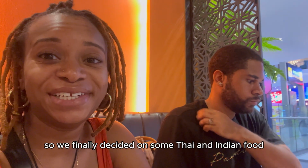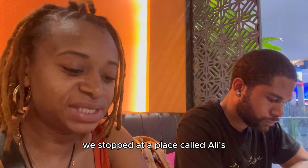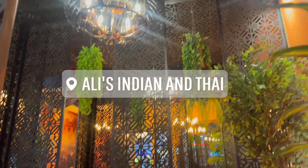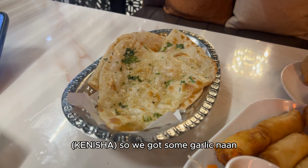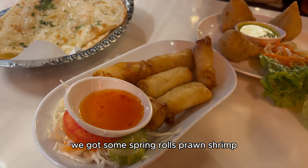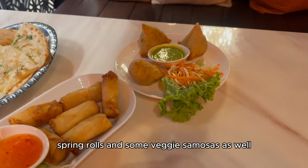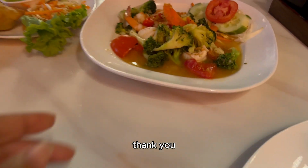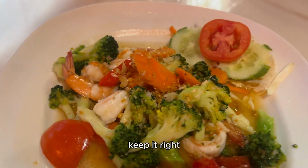All right, y'all, so we finally decided on some Thai and Indian food. We stopped at a place called Ali. The vibe in here is pretty dope. Fusion. Yeah. So we got some garlic naan. We got some prawn shrimp spring rolls and some veggie samosas as well. Thank you. Now the shrimp and broccoli. Yeah, keep it light, keep it right.